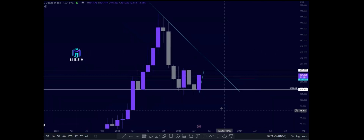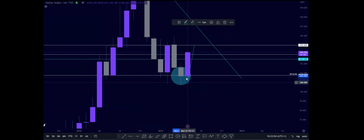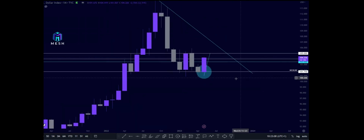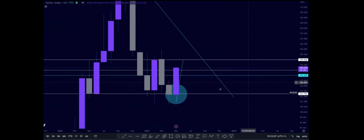So first off, we'll jump straight into the DXY. Once again, we've got this monthly chart. We've got 3 days left on monthly closure. At the minute, price is bouncing off that important area of support that we've been keeping an eye on, which is also the neckline for the head and shoulders, which is not yet playing out. But we've had a nice clean bounce off that. So, 3 days left on the monthly.